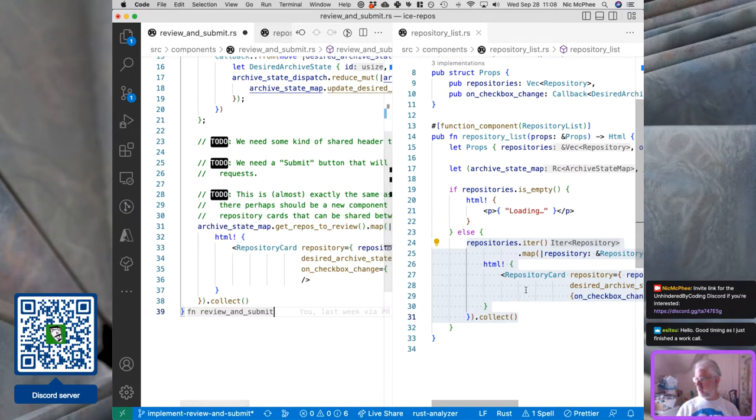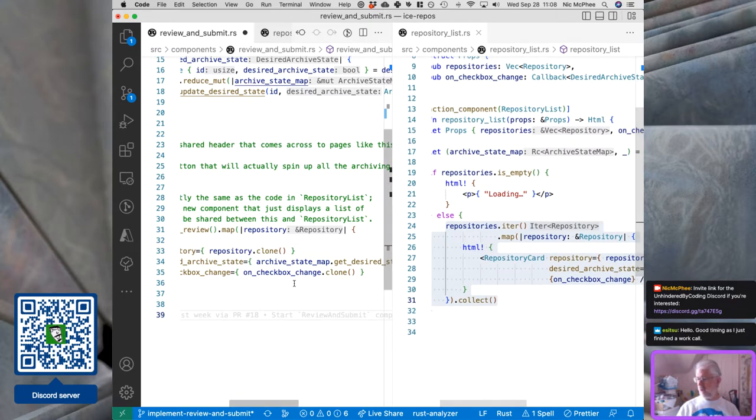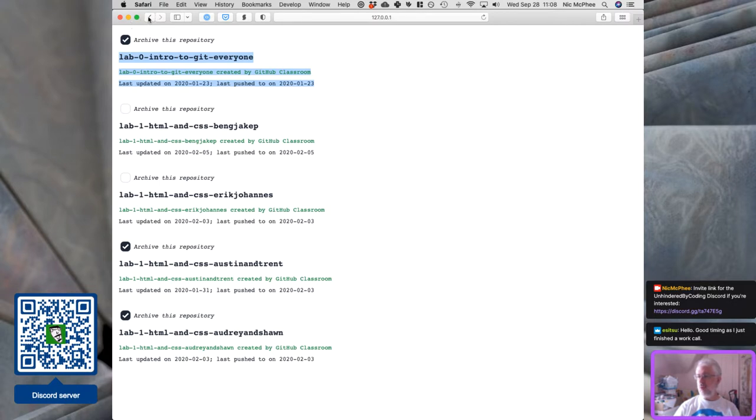We can see that we're iterating over something slightly different, but in both cases we're mapping over repositories and generating a repository card, and the repository cards are identical except for the on checkbox change. So in repository list, the on checkbox change is actually a callback created back in the paginator, because we call back to the paginator if they click a checkbox, and that's in this view here.